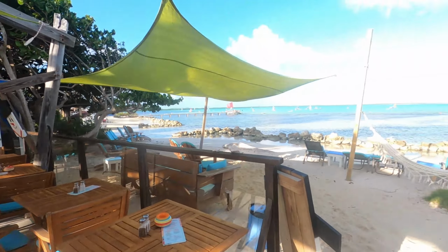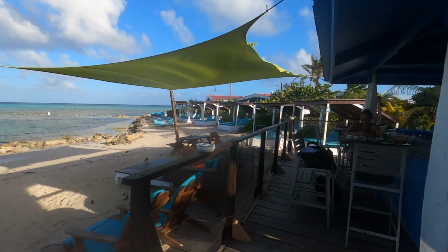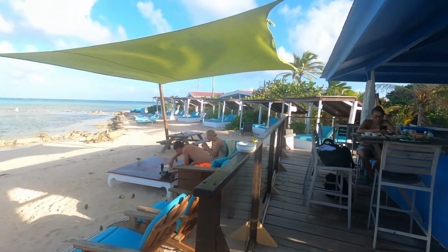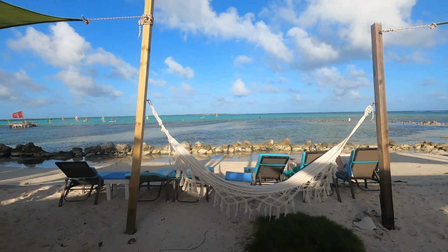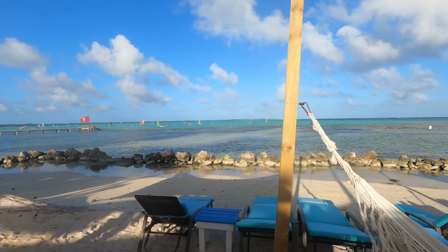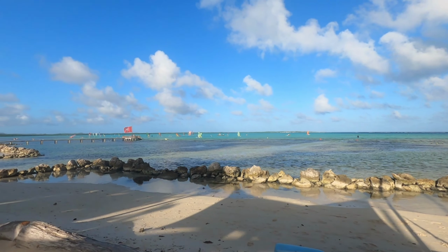I think a jalapeno got stuck in my throat there. Okay, but yeah, nice little bar. They're all really nice, but you can see the beach here. Look at all those windsurfers. Amazing.